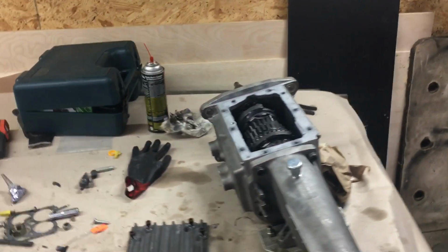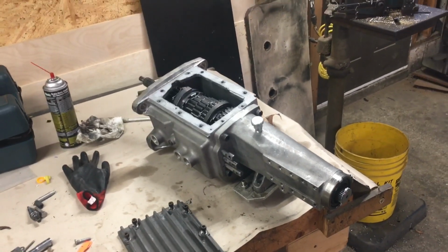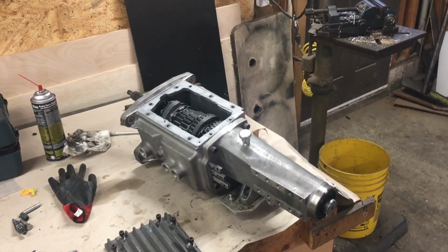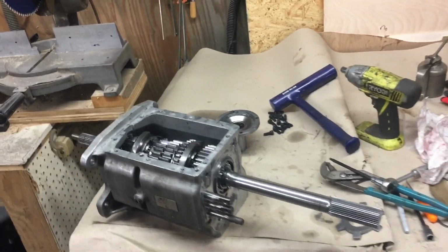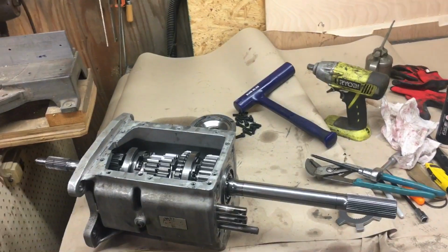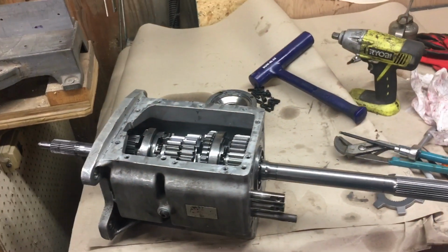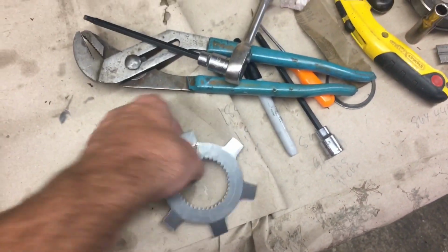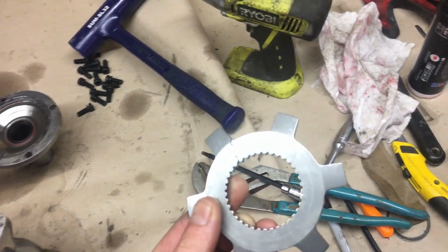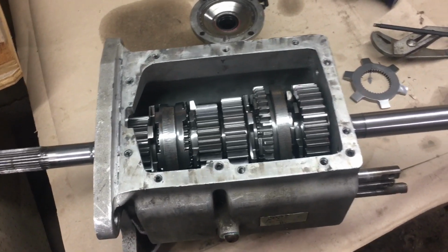And this is the transmission we pulled out. Didn't find any issues with it. Normal wear on 4th gear dog ring. This is a spare transmission that I bought a while back that's got a slightly different gear set that we're wanting to try, and I was inspecting it, cleaning it up and getting it ready. And lo and behold, it had a broken 4th gear dog ring. So glad we found that. Got it replaced and it's ready to go back together.